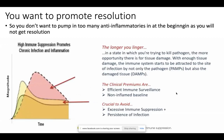when you first get an infection, you need your immune system to do its job. You need it to clear. So you don't necessarily at that point want to pump in too many anti-inflammatories at the beginning, because if you do, you may not get resolution, because what you're actually doing is promoting T regulatory cells and you're not getting an efficient Th1 response. Now, actually, there are a number of key nutrients that will do both. They will kill and they will help to resolve as well. And that's really what you want.